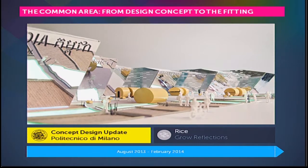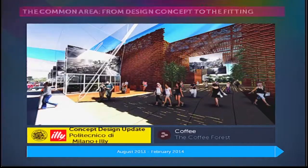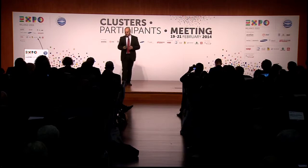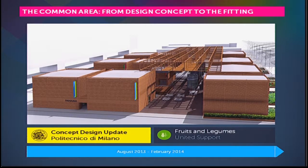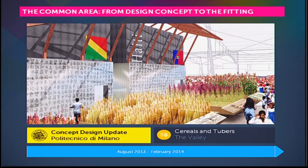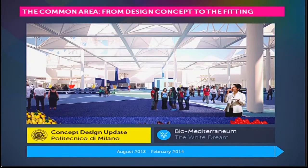The reflection of the field of the rice, the unfolding flavor of this box in the forest of the cocoa, the spatial production and travel of the coffee in the world of the coffee cluster, also conceived with Illy partnership, the box of the fruit legumes cluster, the trip between the spices of the spice cluster, the valley where you can touch the crops and having this big hole oven at the end of the cluster, and the big piazza and square of the Bio-Mediterranean cluster.